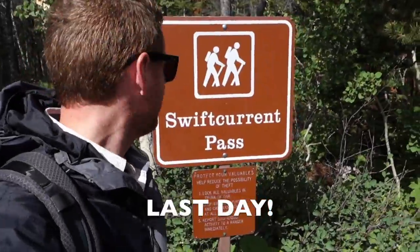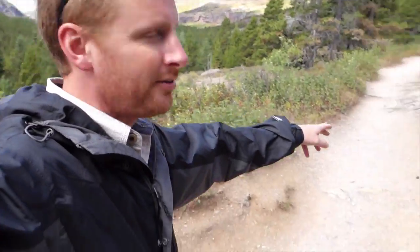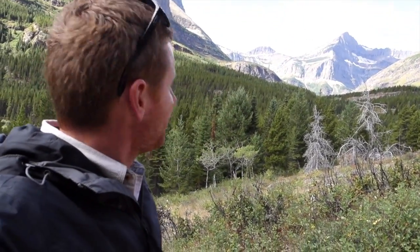All right, today we're going to do Swift Current Pass, and we're going to hike into Swift Current Valley Trail. Is that it? Yeah. So here we go. The gist of this trail that we're on right now, Swift Current Pass, is we're going right on the trail right here, and the trail's going to take us all the way up through there. That's where we're going right now.